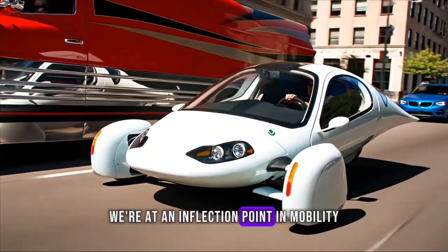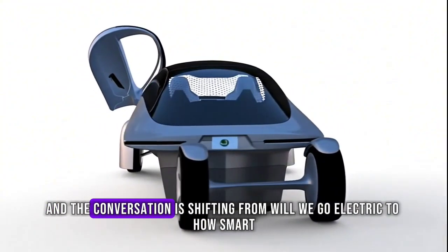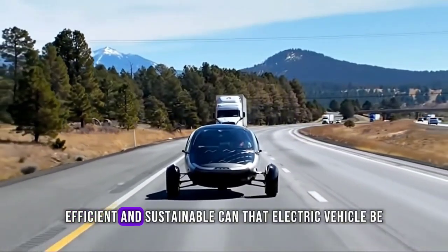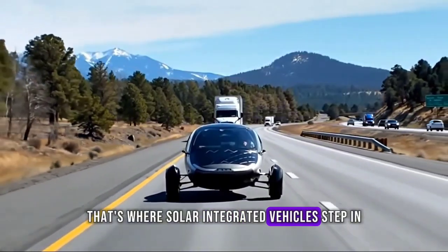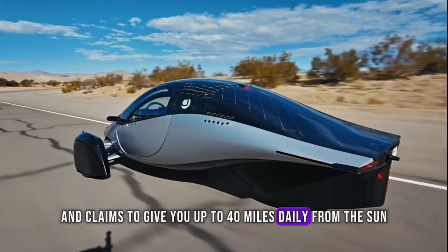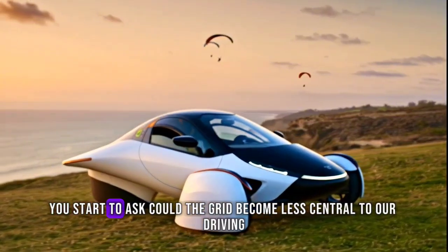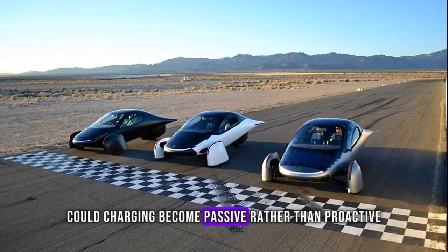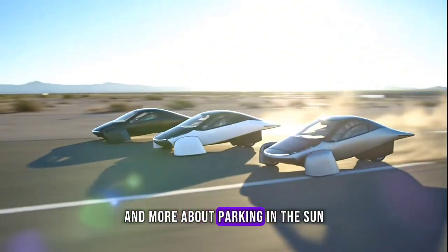We're at an inflection point in mobility. EVs are no longer niche. They're mainstream, and the conversation is shifting from "will we go electric" to "how smart, efficient, and sustainable can that electric vehicle be?" That's where solar-integrated vehicles step in. When a vehicle like Aptera comes along and claims to give you up to 40 miles daily from the sun, scalable into thousands of free miles each year, you start to ask, could the grid become less central to our driving? Could charging become passive rather than proactive? Could daily driving become less about plugging in and more about parking in the sun?